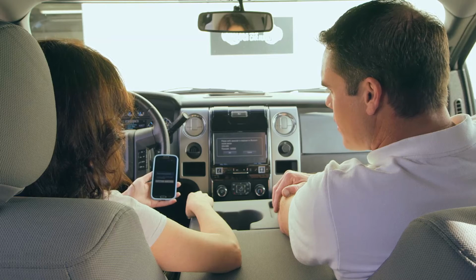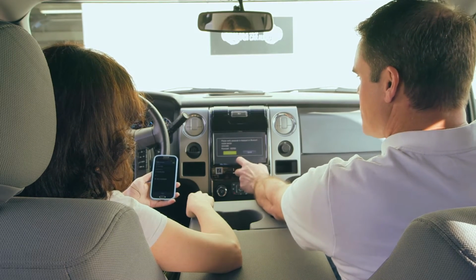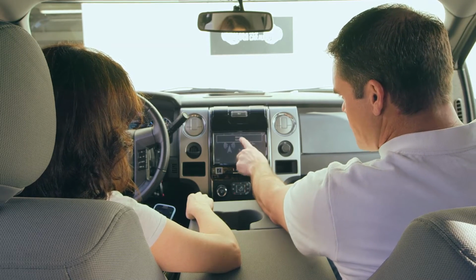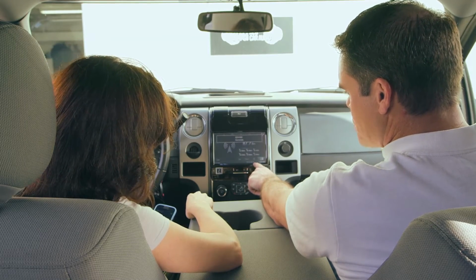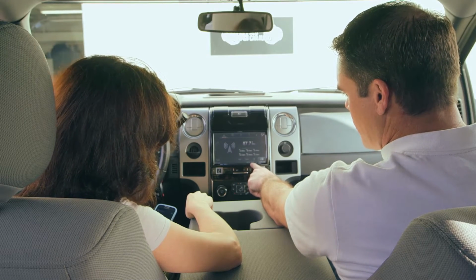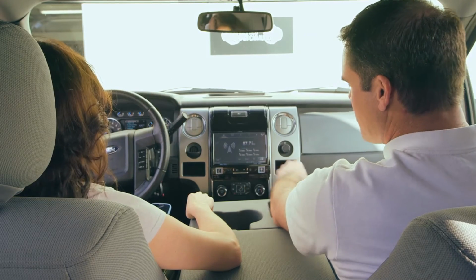All right. And we should get a message that pops up here in a second. There we are. So hit OK on your screen, and I'm going to hit OK on my screen. Cool. And now we're going to be paired, and you'll see down here it says connected, and these four icons show that I'm connected. I've got Bluetooth streaming, Bluetooth hands-free, your battery signal, and also your cellular signal. That'll all show up on there.